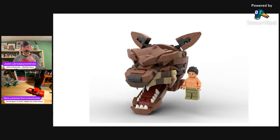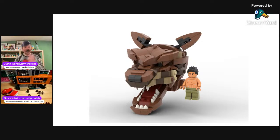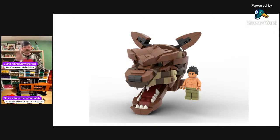This is an example of why Nick is incredible, y'all. Like this face, the shape of this, to be able to technically put all those pieces together in a way that creates all of the rounded shapes and everything, has building studs out. So that's where the studs are going sideways instead of just up and down. This is super complicated to do. And I just wanted to give you major props for this.